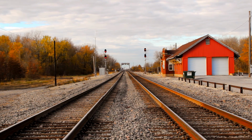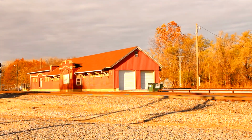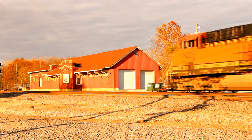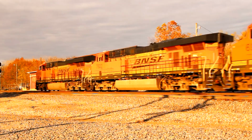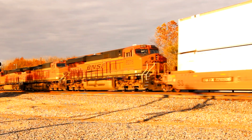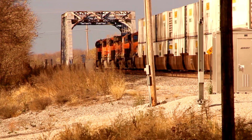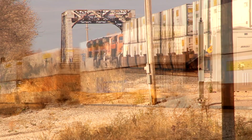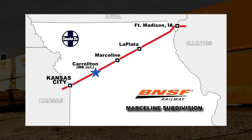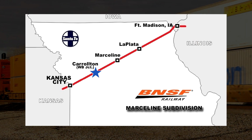We are back in Carolton, Missouri, along BNSF's double track former Santa Fe Raceway, the Marceline Subdivision. It hosts up to 100 trains on average a day, including this westbound intermodal train. The Marceline Subdivision makes up part of the trunk of the former Santa Fe Railway, hosting traffic between Chicago and points in California and Texas.